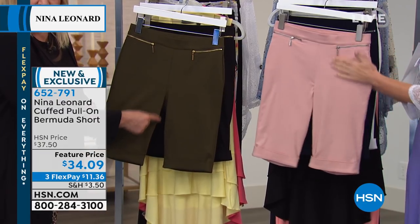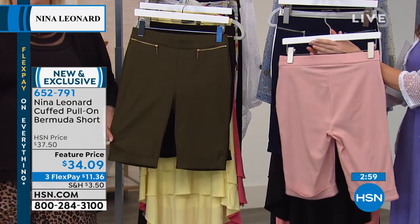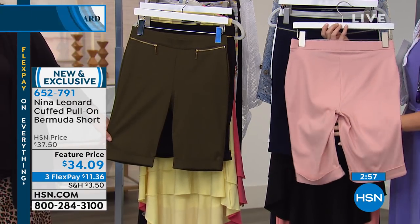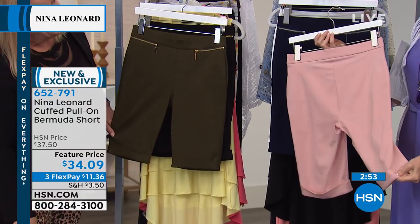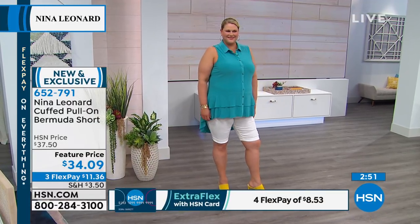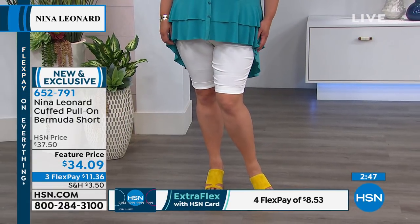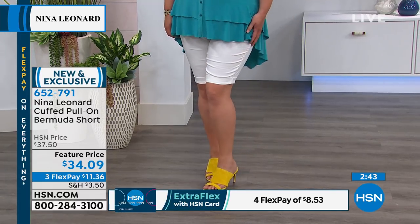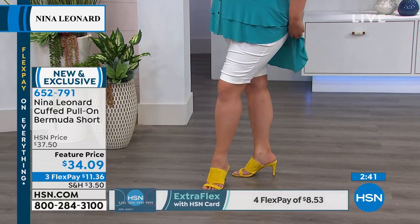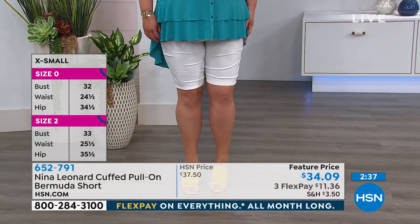Again, that 11-inch inseam comes to about the top of the knee on me and Jamie, because we're about 5'9" tall. And maybe on you, Shannon, just below the top of your knee, because you're 5'8". So you're going to be about the same as us. It's a perfect Bermuda length. It seems like over the years, shorts have gotten shorter and shorter, but I still like to wear shorts.